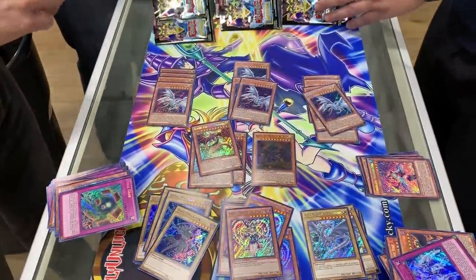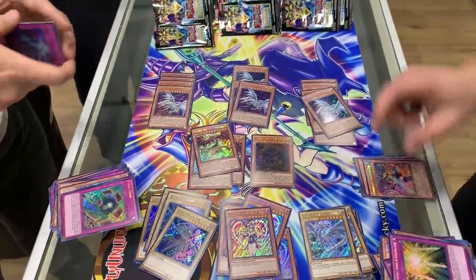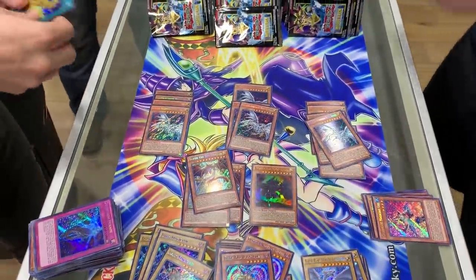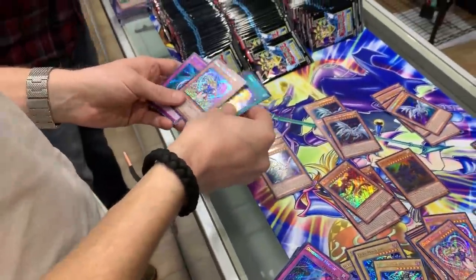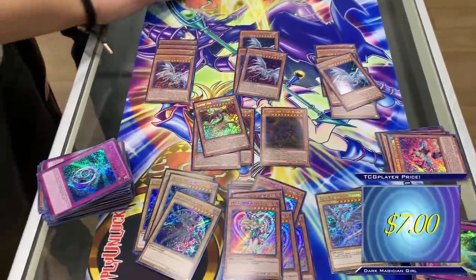All right. Let's dig in over here. Let's see where we're going. Okay. All right. No Dark Magician Girls? No Dark Magicians? No, man. Wait, no Blue-Eyes. We haven't seen a single one. Oh, there's another Dark Magician Girl. Oh, baby. What are you trying to do over there?